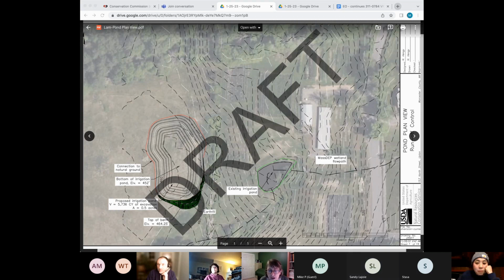Well, I'm just curious, would this be a fair bit of excavation? Would this soil stay on site? Yeah, the soil will be staying on site as we could use it for the regrading of what the board has already approved on the west side.